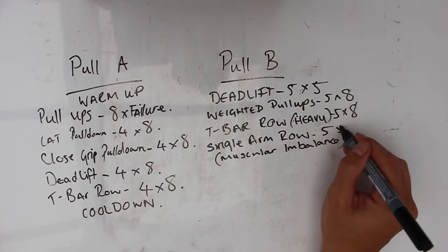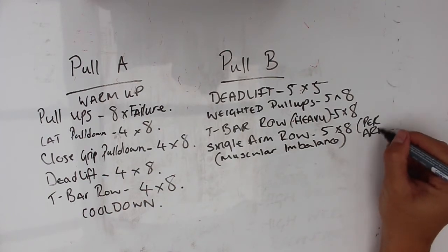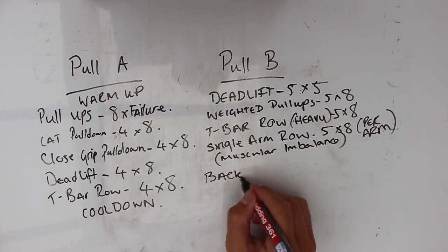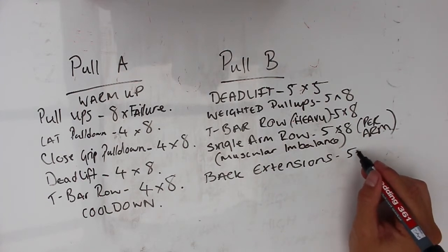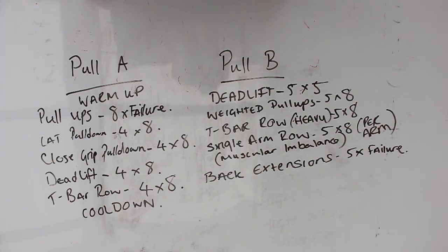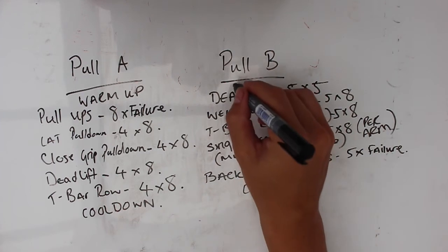And also we're going to throw in the single arm row here, which is not in the pull day as it is currently, just because I can work on the muscular imbalances there, because it's a unilateral movement, so I can do one arm at a time and make sure that I am contracting the muscles as I should, and therefore I can hopefully bring up my right side, which is slightly weaker.